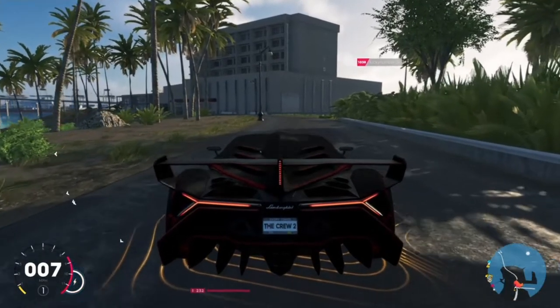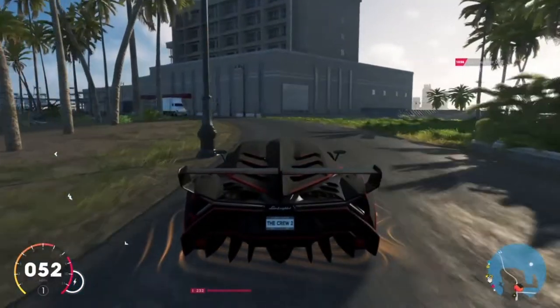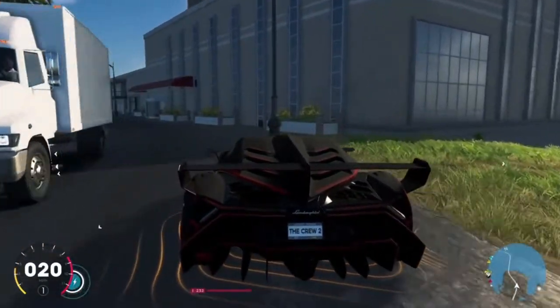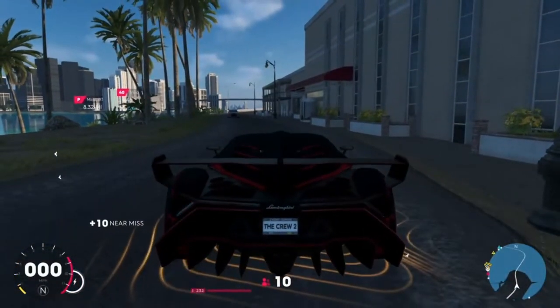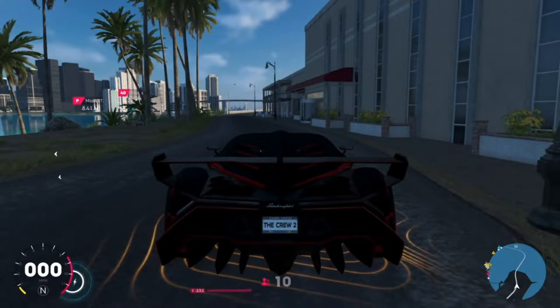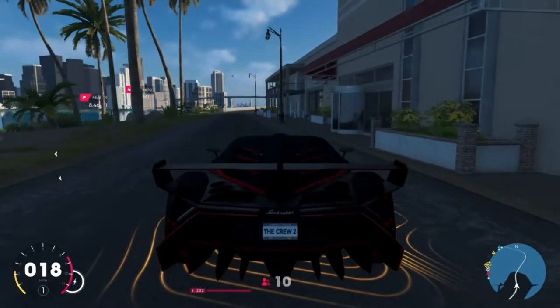This is a Lamborghini Veneno, top speed 279, whopping horsepower of 1,148, 0-60 in 2.3 seconds, and a quarter mile in 8.9 seconds. I will show you all of this in today's video.